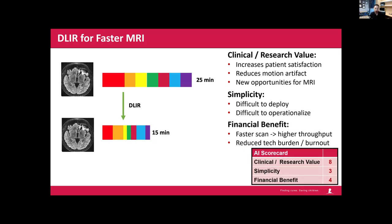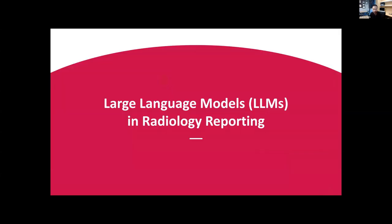So the clinical value is pretty high here, maybe an 8. Simplicity is really low. It's very difficult to do this. I'd say a 3, and then there's a financial benefit to this. It's hard to operationalize or capitalize on that financial benefit, but you could if you wanted to get more patients through if that was your goal.